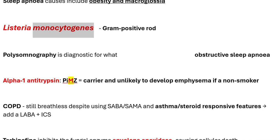Listeria monocytogenes, gram-positive rod. Polysomnography is diagnostic for obstructive sleep apnea. Alpha-1 antitrypsin, PiMZ equals carrier and unlikely to develop emphysema if a non-smoker. COPD, still breathless despite using SABA, and asthma or steroid responsive features: add a LABA plus ICS.